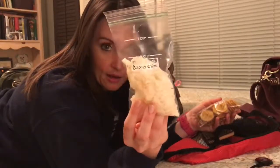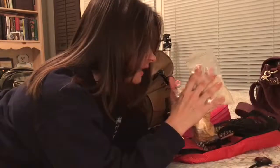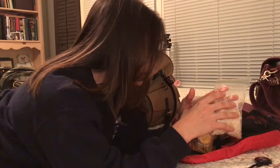I also made myself a little bag of roasted coconut chips. Again, these are from Trader Joe's. Love these. They're kind of crunchy, kind of chewy, kind of sweet. It's just an all-around good snack. And they're really chewy, so if you're bored eating, it's a good way to eat while not eating a lot because you have to chew a lot. So, I'm going to pack these, and yeah, I think it's time to get this done. Let's do it.